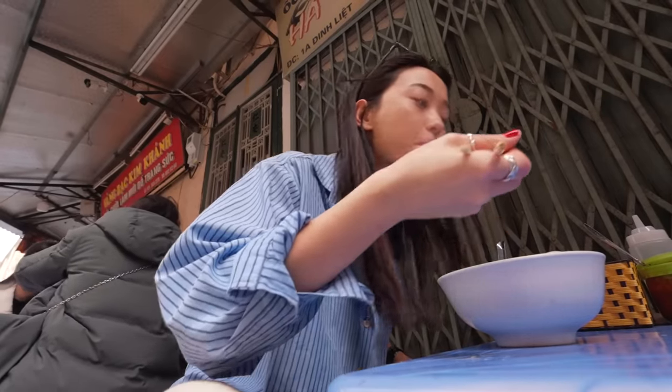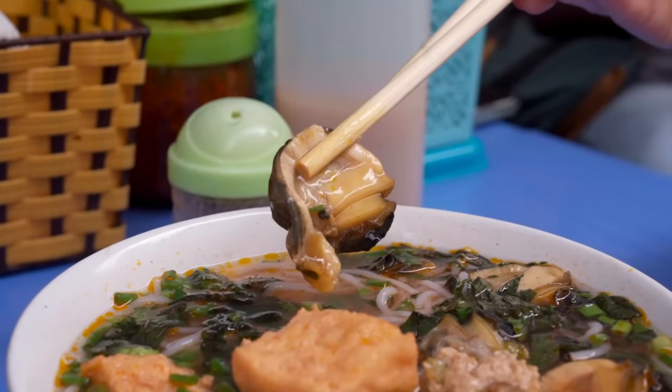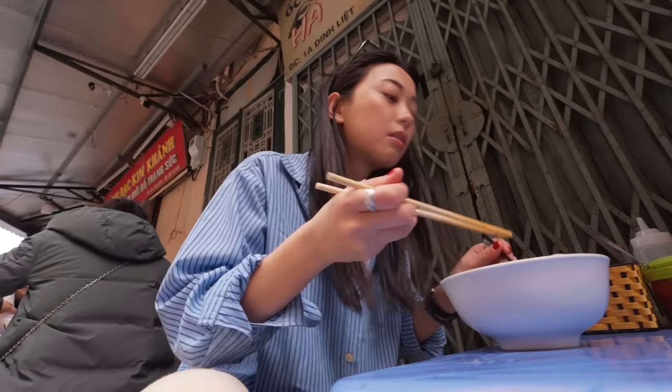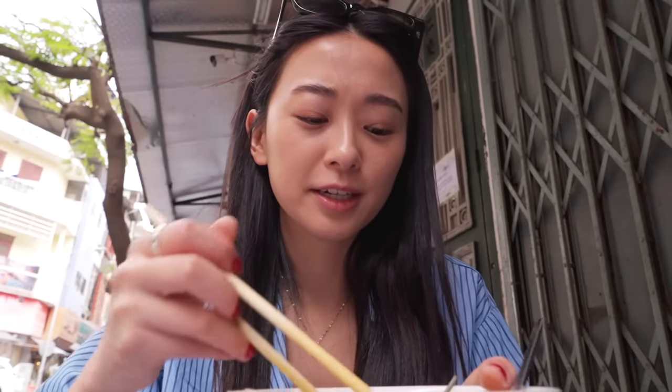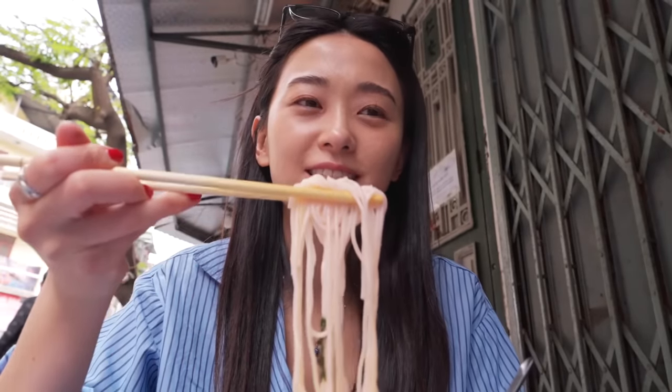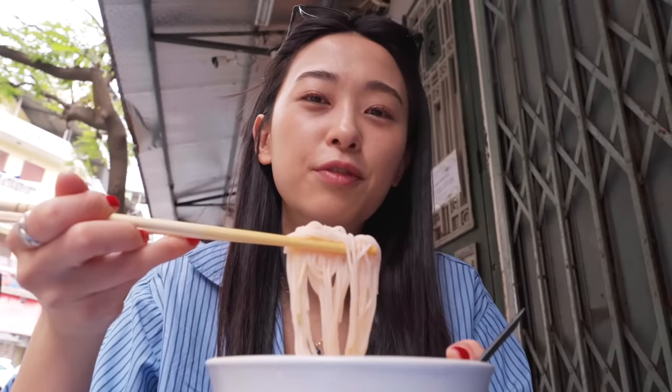Tofu is really good. I'm gonna try the snail. I like the texture. It almost has kind of a rusty taste to it. It has a lot of earthiness. It kind of tastes like dirt, but I think it's a flavor that I could get used to if I grew up with it. Right now, I'm not really that into it.